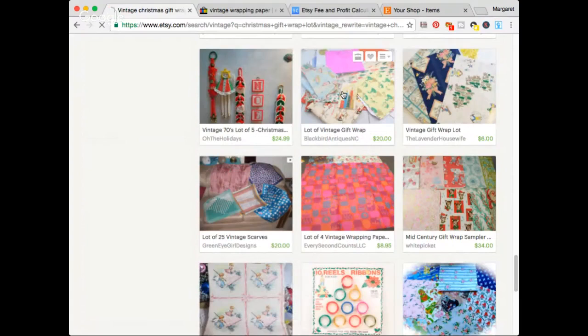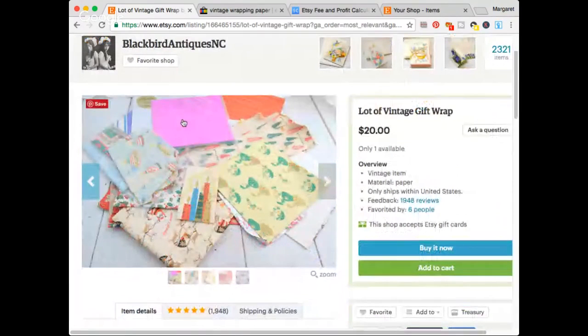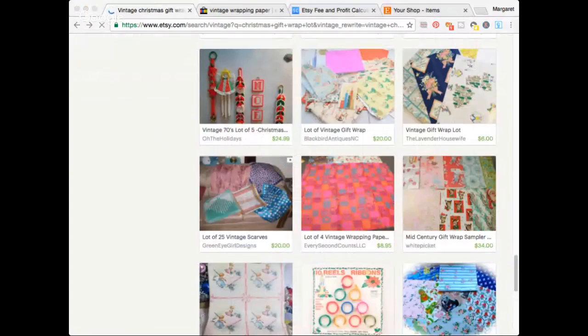Here's one that's just like a lot, it's been cut. So some of mine that are cut that I have here in my lap, I might do something like this so I don't have to measure them out. I might just say, here's a lot of vintage baby gift wrap that's cut and ready to go. Okay, so there's that.